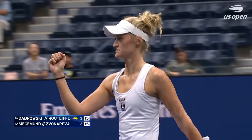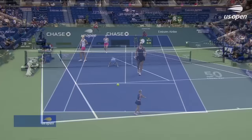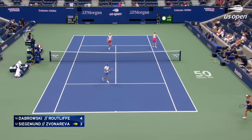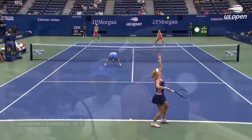Possibly that Erin Routliffe was going to make a move. I have to say, the beginning of this match so far, this is the most I've seen. Oh, wow. Shot of the match so far. Routliffe, and you've got to predict that she's going to take this one down the line, but it was because she didn't back off.